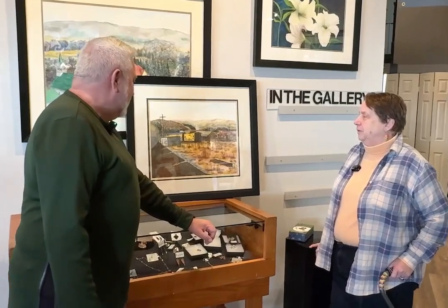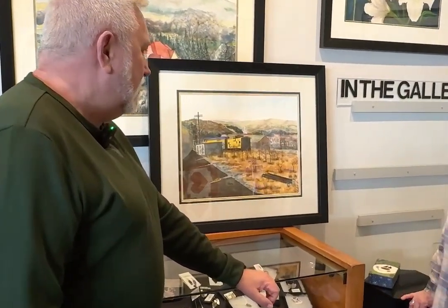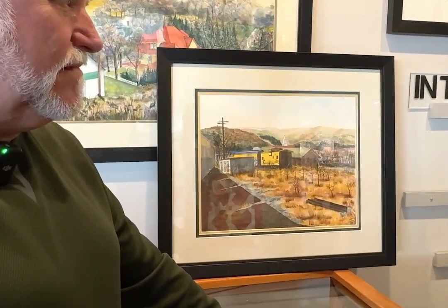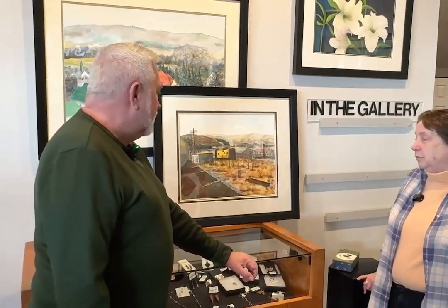I want to talk about this one, about the rail yard with the cabooses a little bit, because I know that in part of your statement you say that that's sort of where you started with painting when you worked for the Chessie System. So tell me a little bit about this piece.